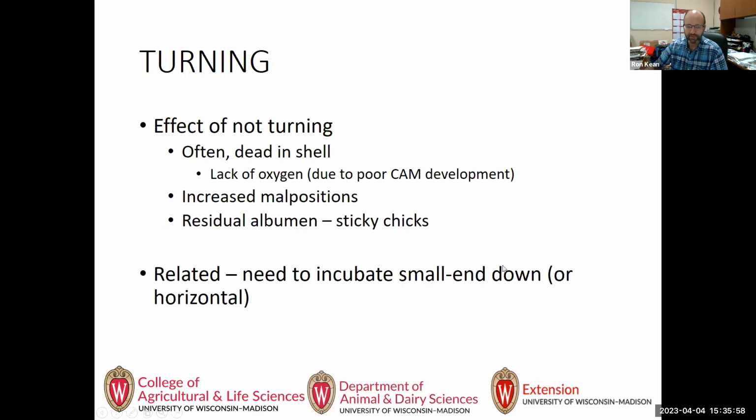So the effect of not turning, quite often what you see is, as I said, the chick does okay until it gets right up to the end of hatching when it needs more oxygen, and then it dies because it didn't have enough oxygen. You can also get increased malpositions. The chick isn't in the egg properly. You'll see them upside down sometimes. You'll see them with the head under the wrong wing, things like that. They also will have residual albumin. So again, like I said earlier, you get these sticky looking chicks because they can't use all of that albumin.